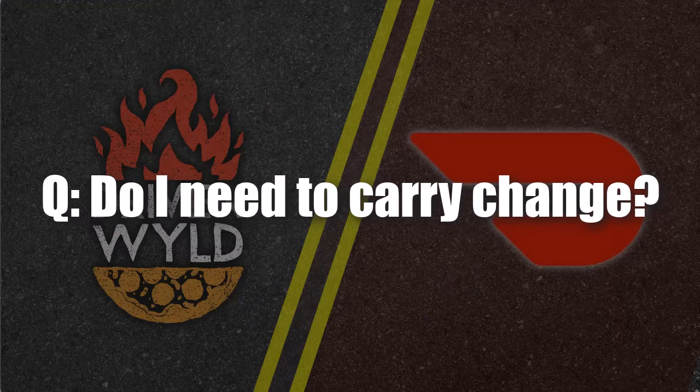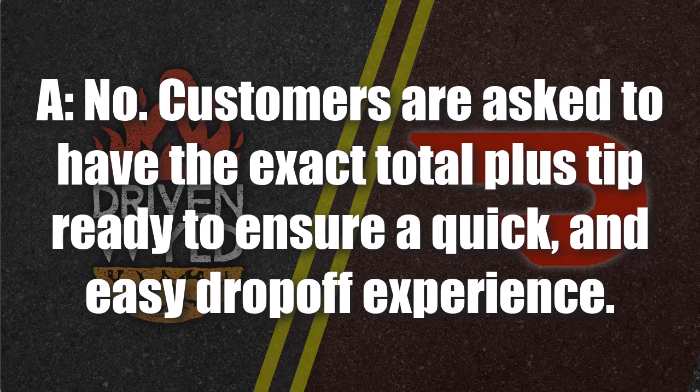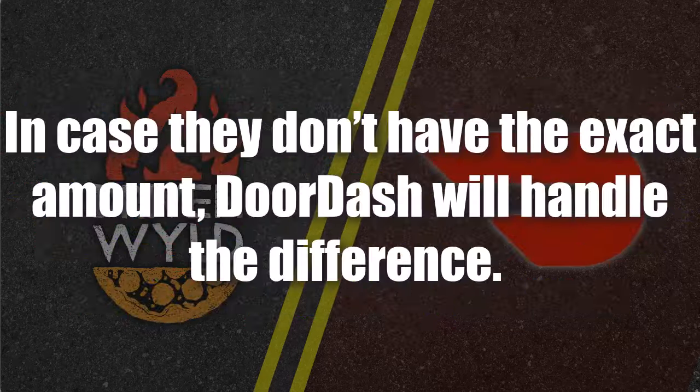Do I need to carry change? No. Customers are asked to have the exact total plus tip ready to ensure a quick and easy drop-off experience. In case they don't have the exact amount, DoorDash will handle the difference.